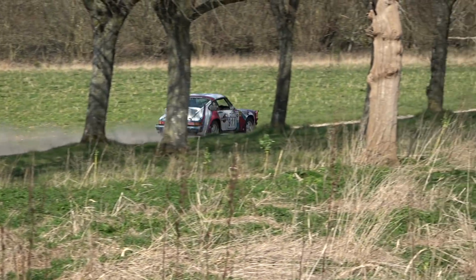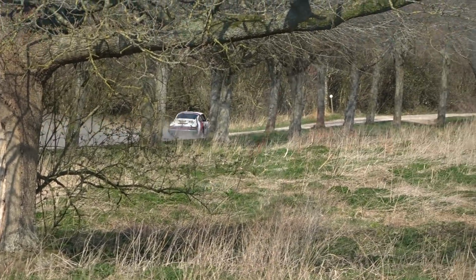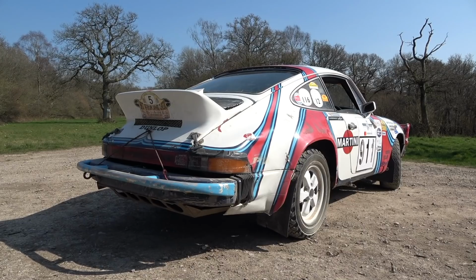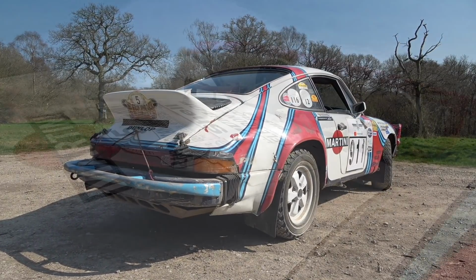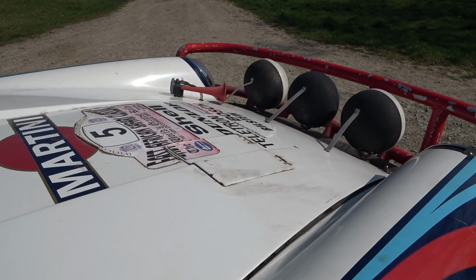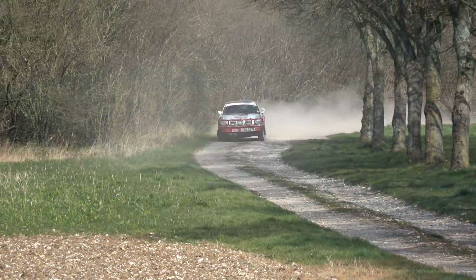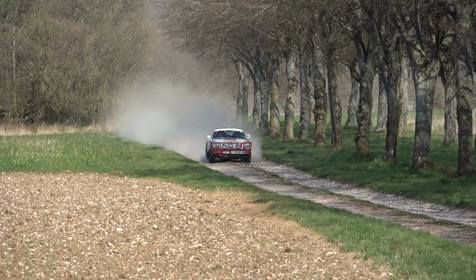This 911 is a 1976 911 Carrera 3-litre rally car, and it's unique amongst historic Porsches insofar that it has covered more competitive kilometres, some 30,000, than any other product from the celebrated Stuttgart factory. To put that into perspective, that's equivalent to circumnavigating the world 3 times.